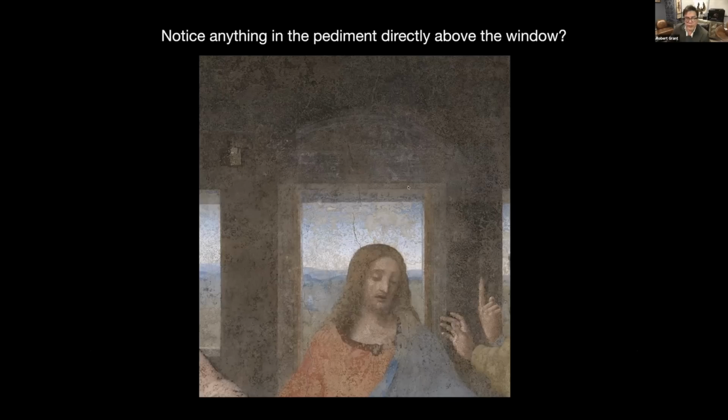Now, what about above Jesus? What does this look like? Could this be an eye, this pediment? Can you see, again, what looks like a cat's eye? Yep. A thin slit for a pupil. And you could even see eyelashes painted on this, can't you? Yeah. Can you see them? Mm-hmm. Is this an eye of Ra?